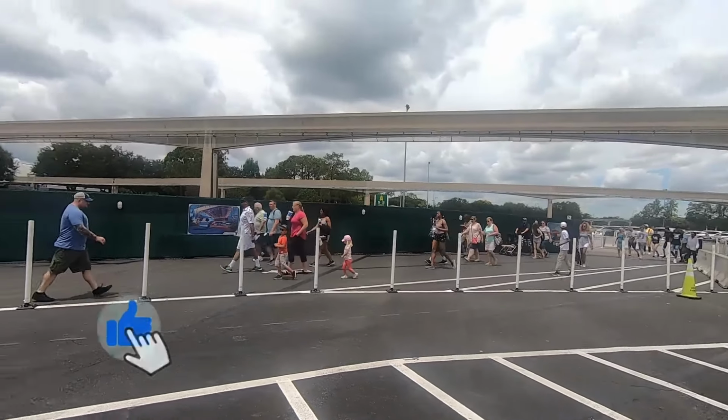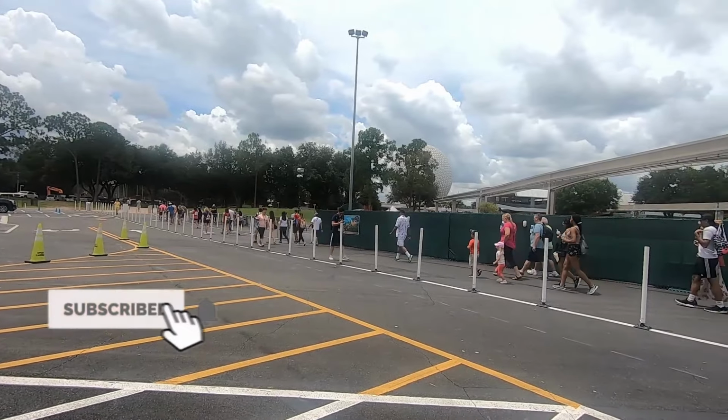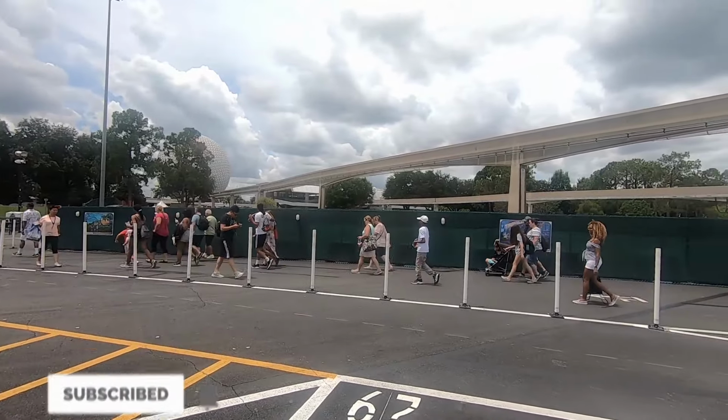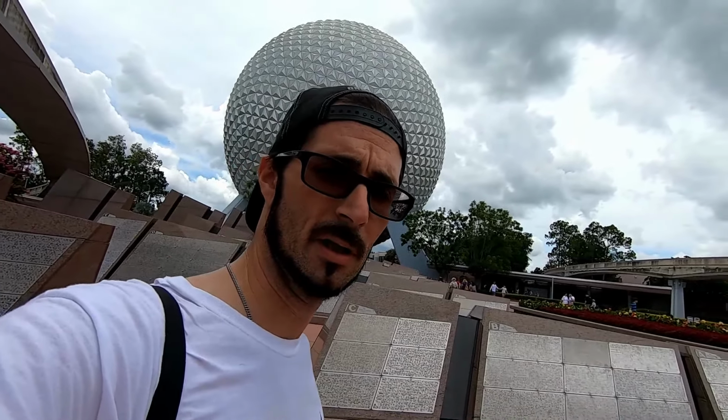Lots of construction going on here over at the experimental prototype City of Tomorrow. Let's see what's going on. What's up, freaks? Your pal out here, and today we are back at EPCOT to check out the construction and how it's coming along. Right behind me, you see a couple of pillars, but it's not the same story on the other side. So without further ado, let's freak out.